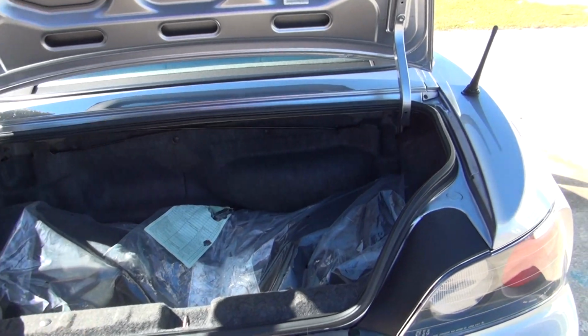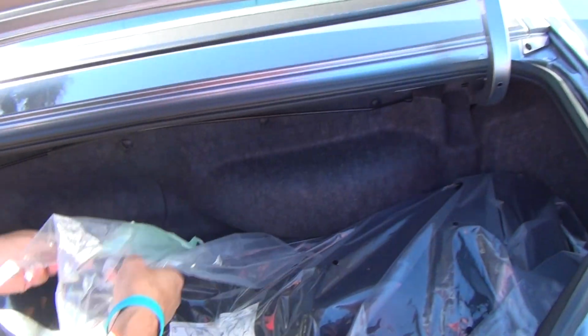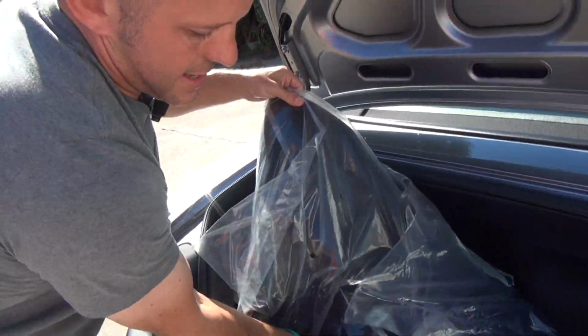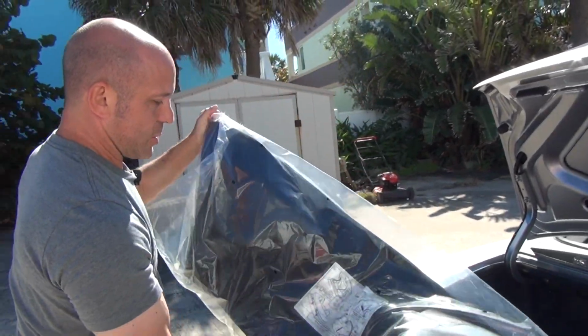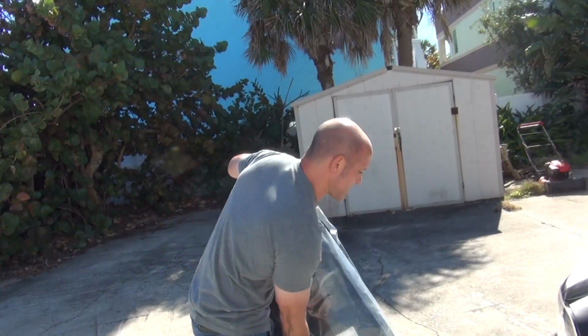And again, all the VIN tags, everything's on the car. Let's take this out. This is the boot for the car. I don't think this has ever been taken out of here before. It's still in this plastic. In fact, she's never put the convertible top down. We're gonna do that today too. So here's the boot for the car. This goes on when the convertible top is down, still in the plastic.